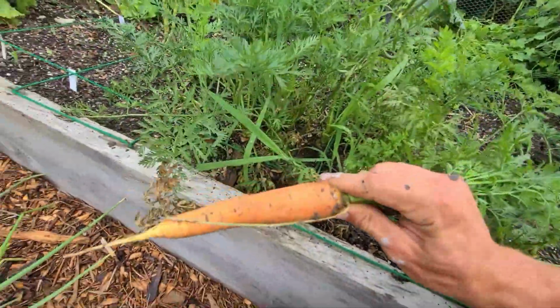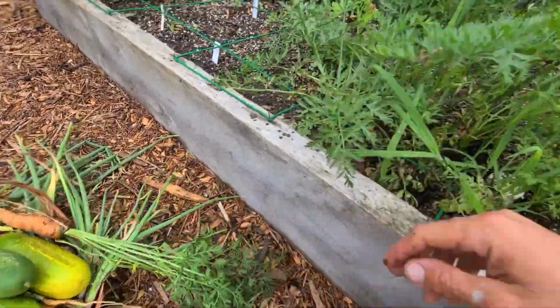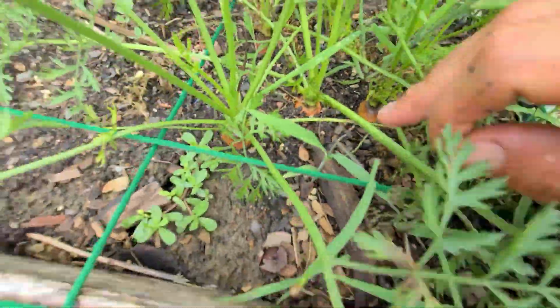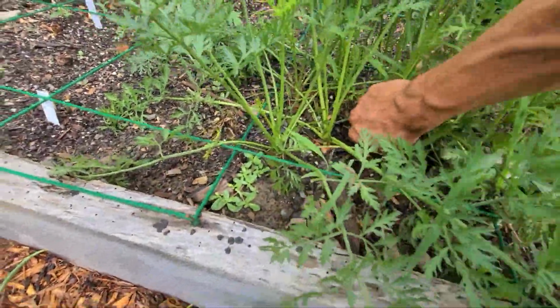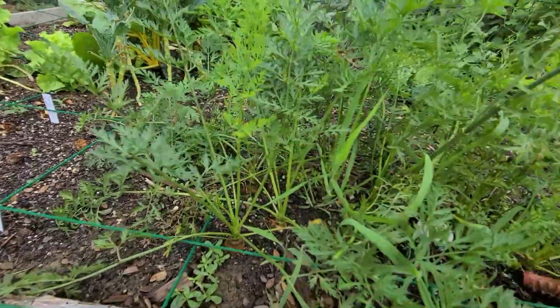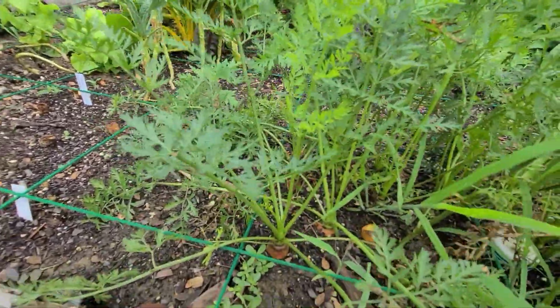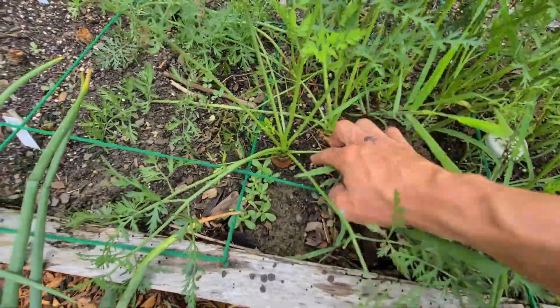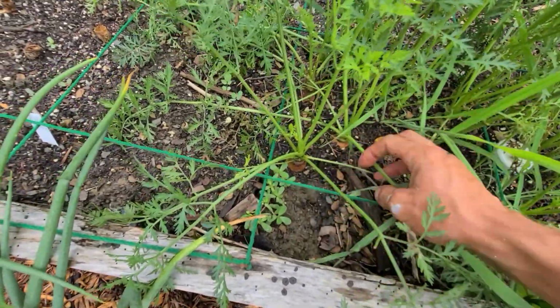There we go. It's a decent carrot there. You can see the shoulders on some of these. They are pretty good size. I'm gonna have to dig these out a little bit because that's not working. Like I said, it's been real dry here, so it looks wet, but that's just the top layer.